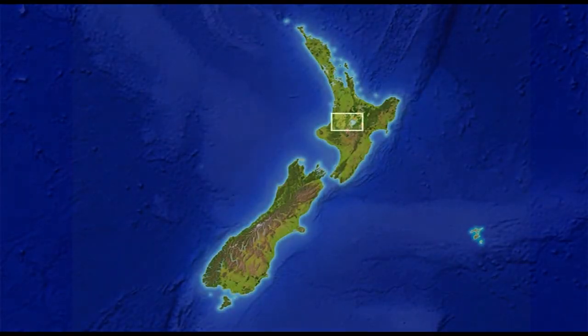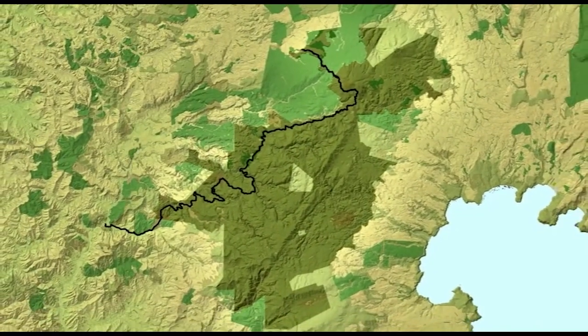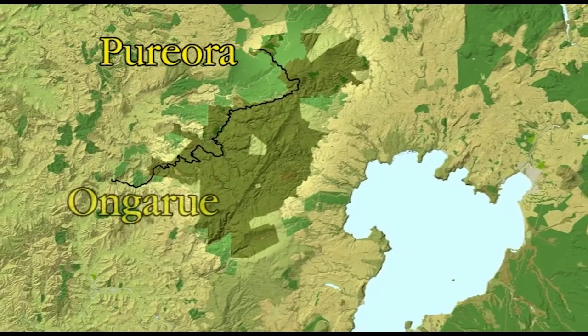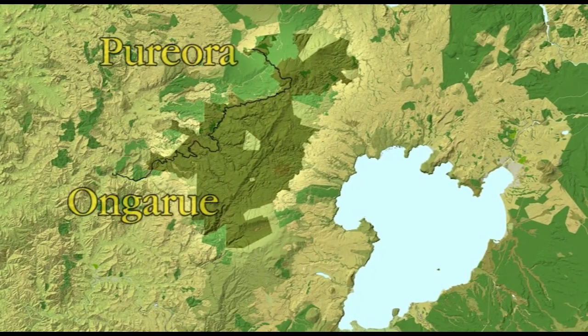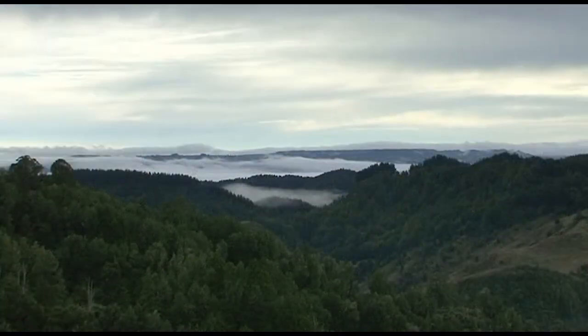The new timber trail will be an 85-kilometre cycle and walking track through the Pureora Forest Park, in one of the least known parts of New Zealand. Which is amazing, really, for the park is so close to the very well-known Lake Taupo. But the King Country, to the west of Lake Taupo, is one of the hidden secrets of New Zealand.